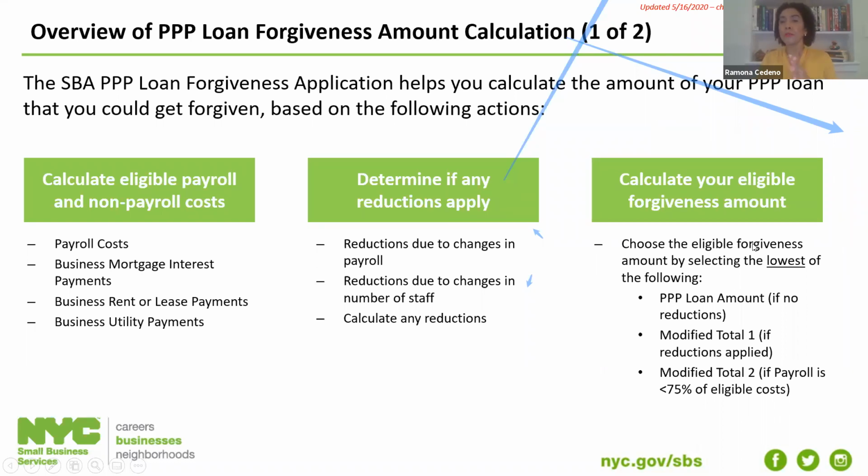And then at the right here, you choose the forgiveness amount based on the lower of 3 calculations. Ideally, everyone would be eligible to get the full amount of the PPP loan forgiven, but there are 2 other options based on all the calculations that are going to happen in the worksheet. These calculations are impacted by the reduction in staff or reduction in payroll costs. So there are 2 calculations there where your payroll cost might be the same from the baseline period to today because you paid an employee a bonus, but your number of employees reduced, right?